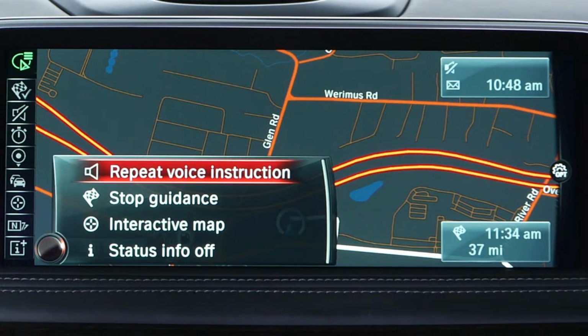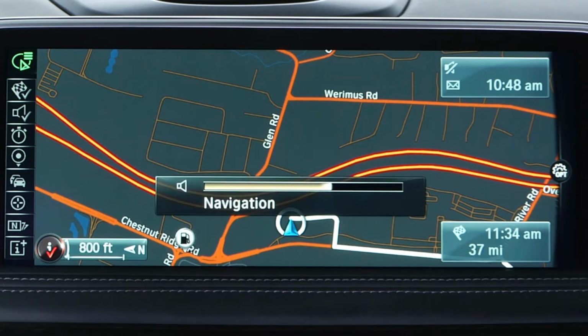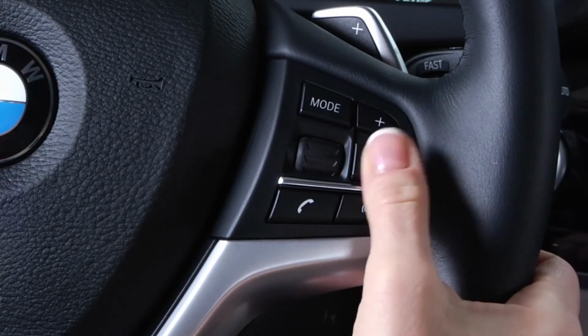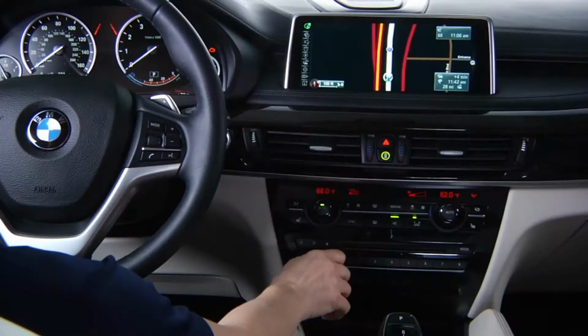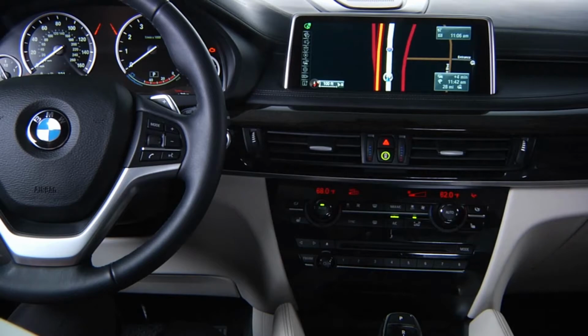While the guidance voice is speaking, turn the main volume button to raise or lower the level. Navigation control speaker will be displayed. This display indicates which volume source is being adjusted. Volume levels can also be adjusted by using the volume controls on the steering wheel. You can also adjust the volume while the system is actively speaking during navigation guidance.